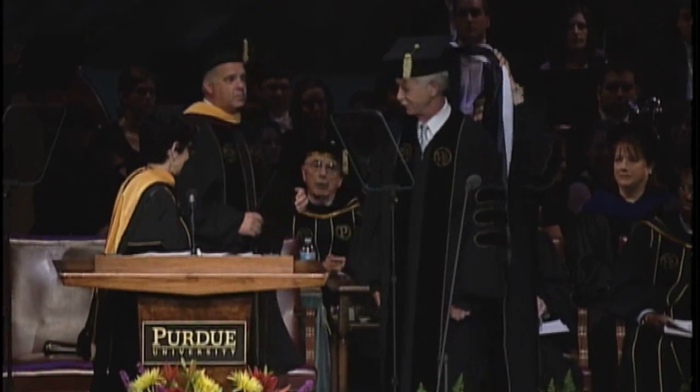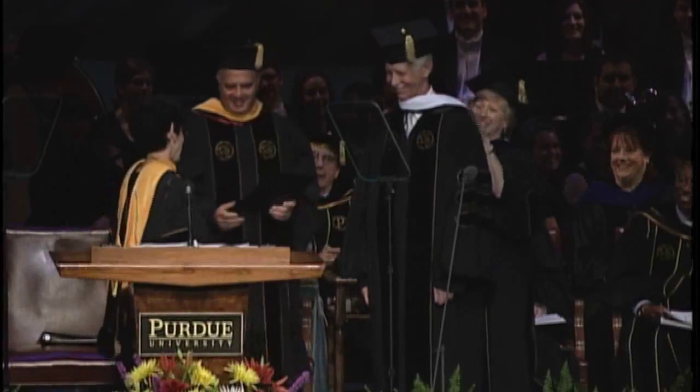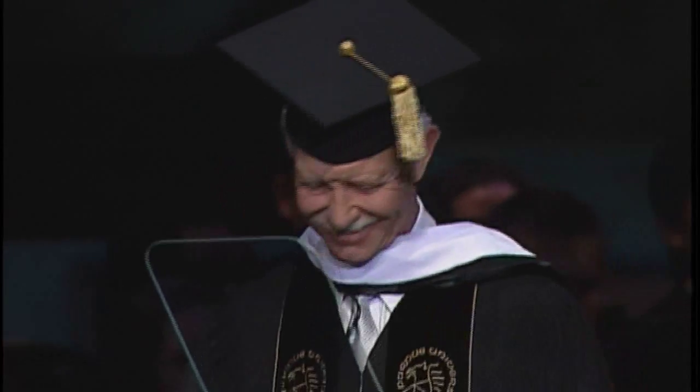Among those getting honorary degrees was Chesley Sully Sullenberger, otherwise known as the Hero of the Hudson, for safely landing a disabled passenger jet in the river. He also spoke to the graduates.